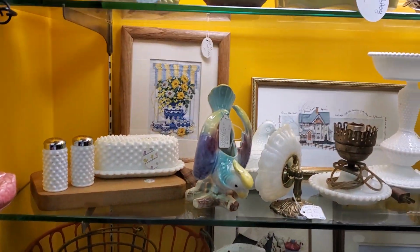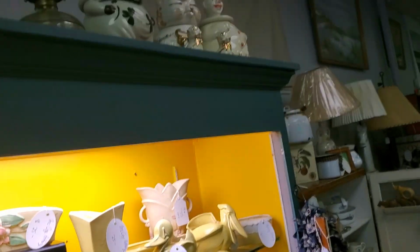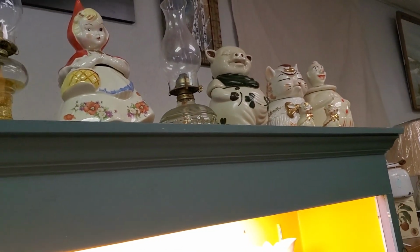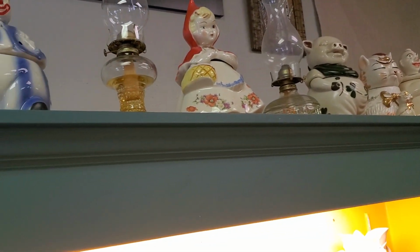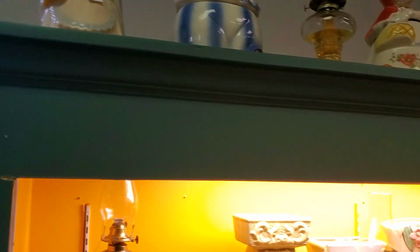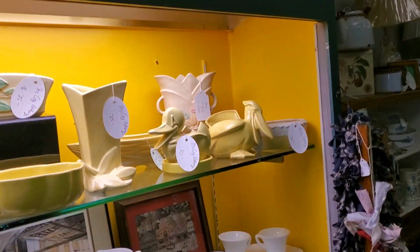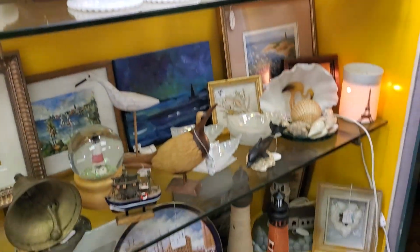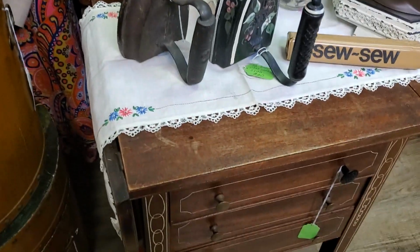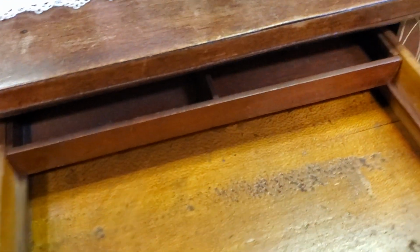Apple baskets, planters. Oh, I didn't even see this stuff up here before. Cookie jars. It's actually a good Red Riding Hood cookie jar. And the smiley pig is McCoy with clovers. It's pretty nice. The cat has the salt and pepper shakers. Again, very cool. So there are some older interesting items that I like. Nice little, this is pretty early.